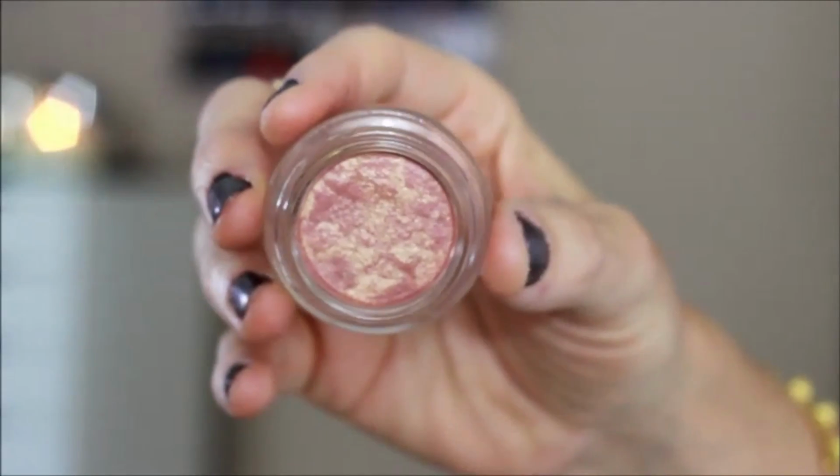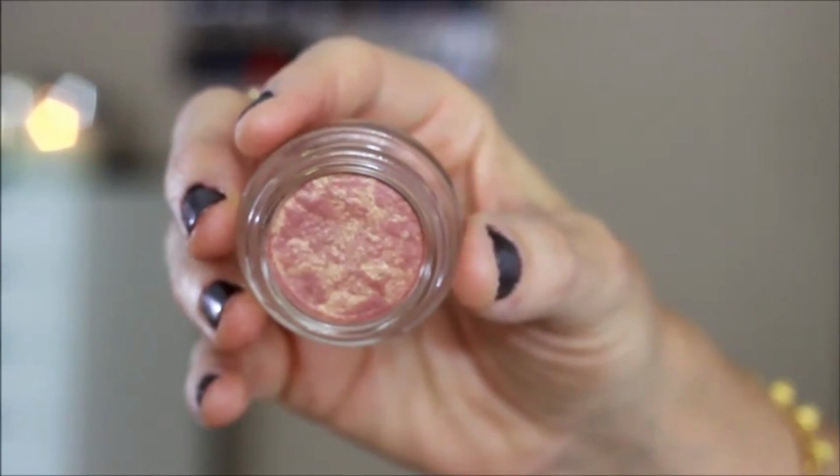Okay, so the very first thing I saw Brianna talk about, she hauled this, I think, in her last haul video, and I was such a sucker for it. I bought it right then and there. It is the Becca Beach Tint Shimmer Souffle in Fig Opal. If you could see this up close, which I'm sure you will in a second, it is a beautiful mix of this mauve-y, bronzy brown color and the opal highlighter.